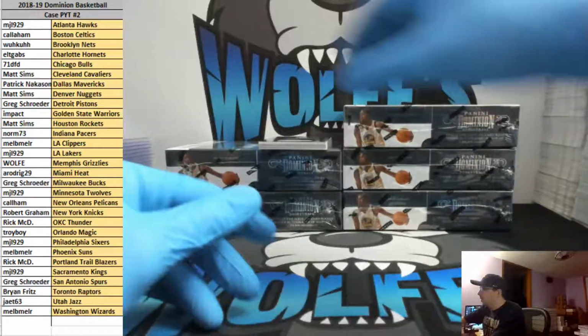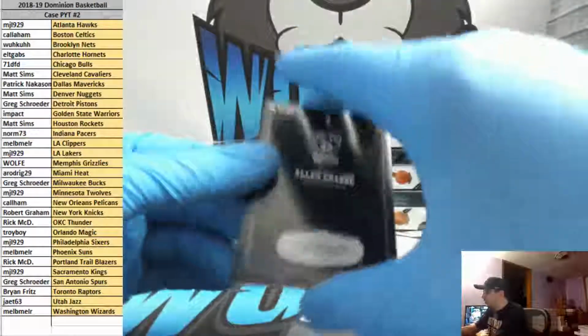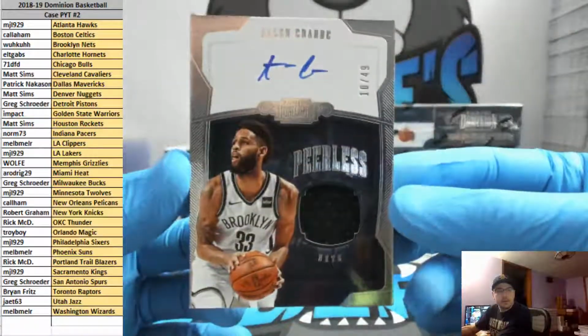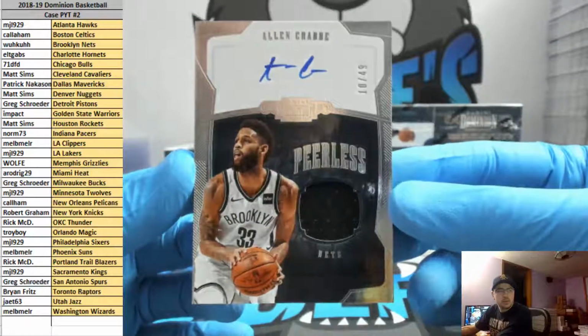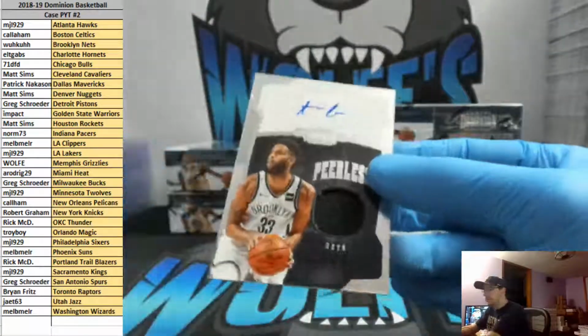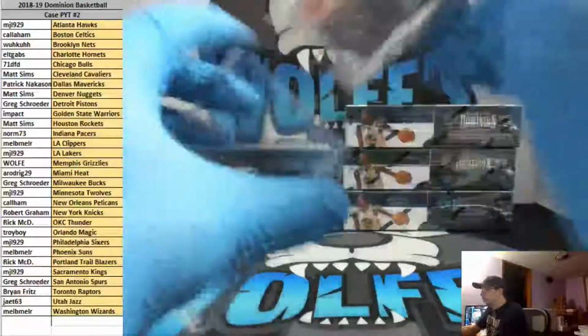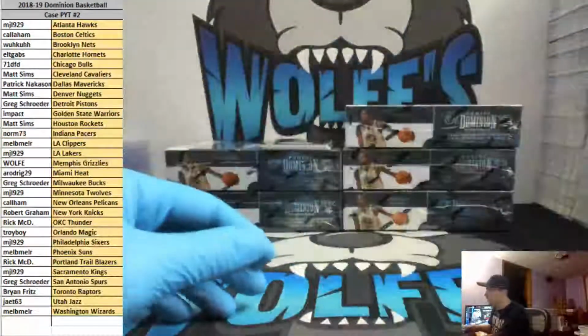All right, next up for the Brooklyn Nets, jersey autograph, 10 out of 49. Who had the Nets in this one? Timmy Tim 10 with the Nets. There you go, Rick. Yeah, congrats, man.